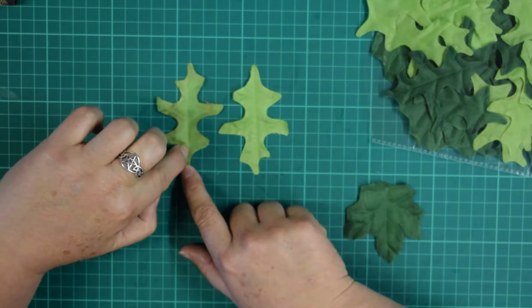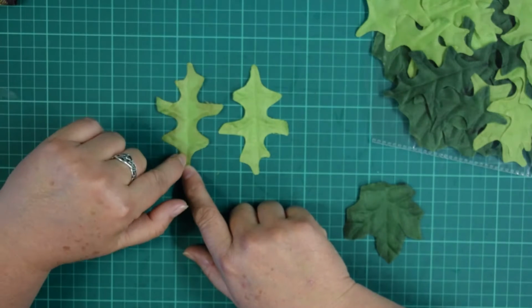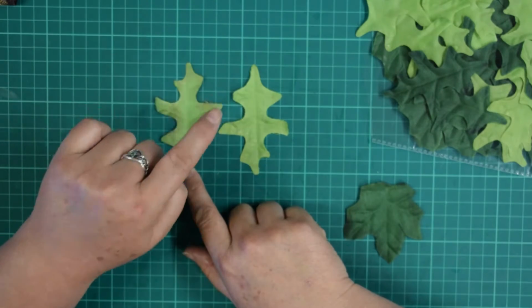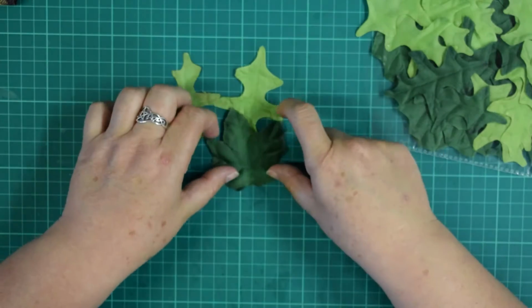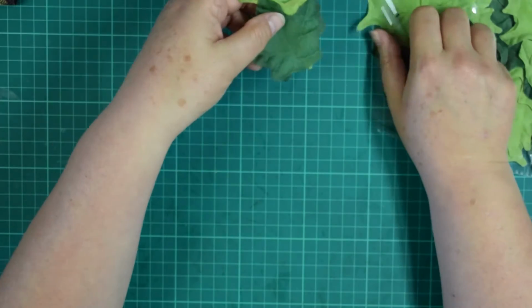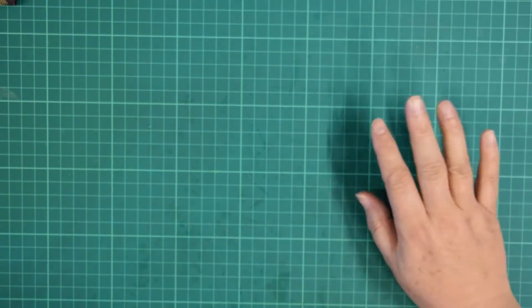And then I thought I might either hand embroider it or use the machine to embroider it, or I might just use one of my felt pens and actually draw onto them, because I want to make them a little bit more realistic so that I can use them in my forest journal. I've got a theory in mind.